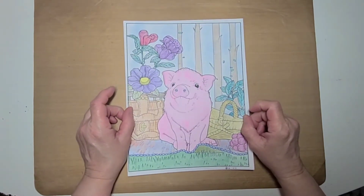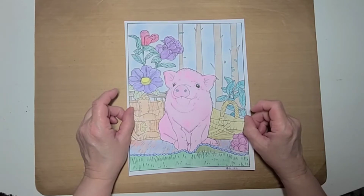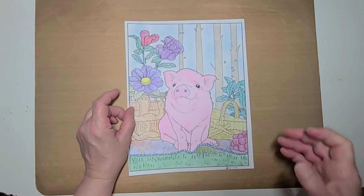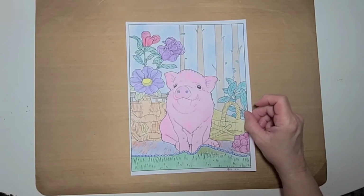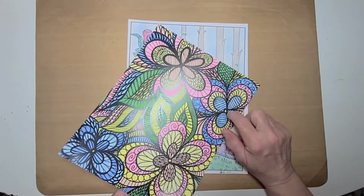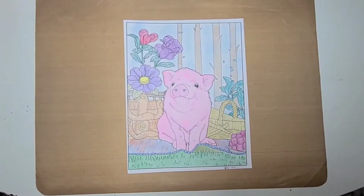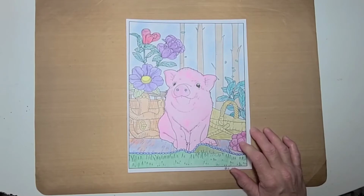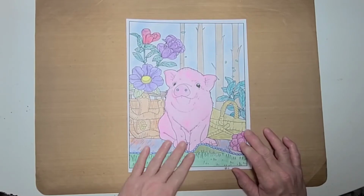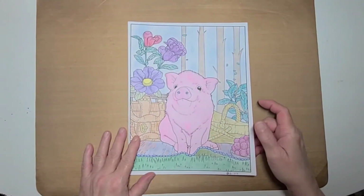This was also a free printable that I printed off from the Coloring Book Cafe, I think is the name of it. I have one Color It book that I purchased, that's not a free printable, and I have a couple of the Coloring Book Cafe. Yes, Coloring Book Cafe. But this here was a free printable that I did. It wasn't for a challenge or anything. I just colored it. So that one there.